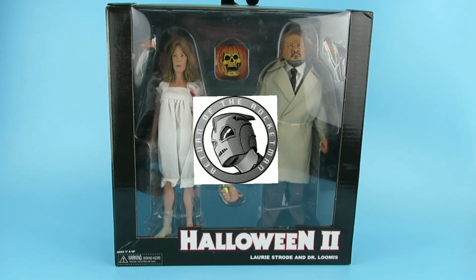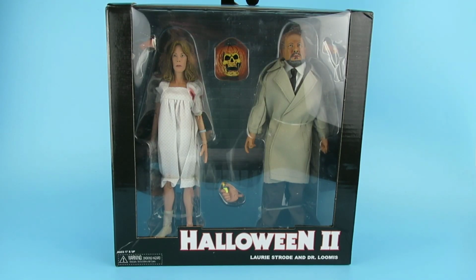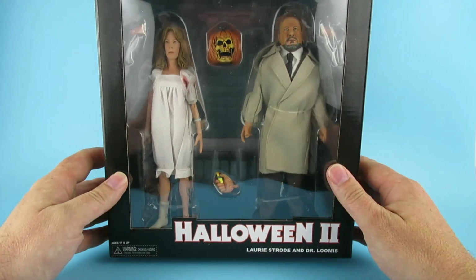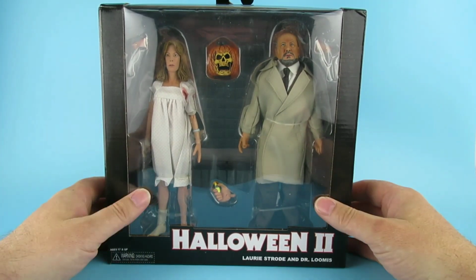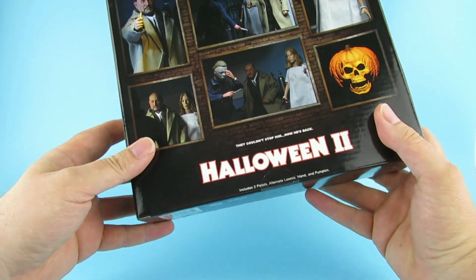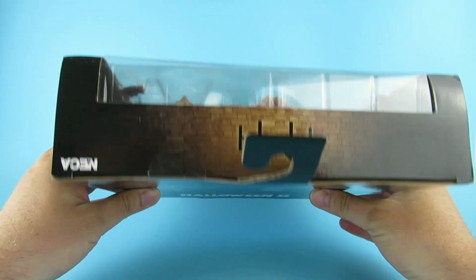You guys, so today we are looking at this, which is the Halloween 2 Laurie Strode and Doctor Loomis clothed, I don't know what to call them, clothed, from Neca. There's Neca on the top.